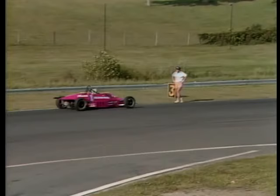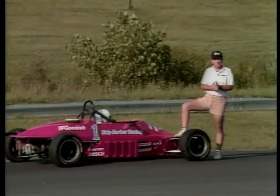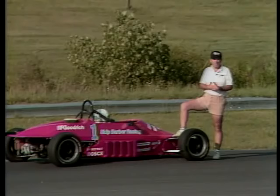Hi folks, my name is Bruce McGinnis, and what we've just seen is a very good example of what we call threshold braking, which is the ability to bring the car very quickly and efficiently to a lower speed from very high speed on the straightaway. One of the things we spend a lot of time on in our school is the ability to brake and balance the car in hard braking in a straight line.